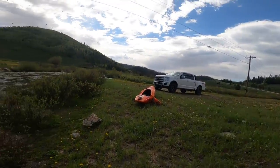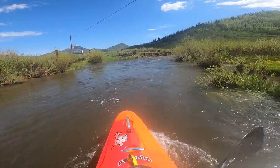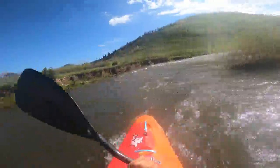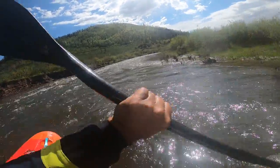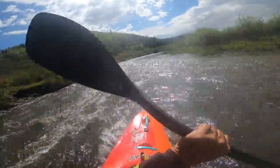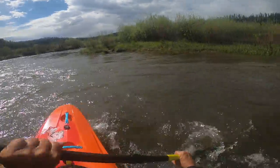Little exploration action. We're gonna paddle through this little cow pasture here. It just only gets ran by a few locals here in Steamboat. I'm excited. I love these exploration missions on new stuff. Even if it's not the stoutest of stouts, it's still fun to do something, a little exploration.